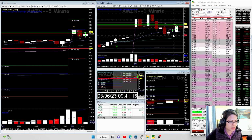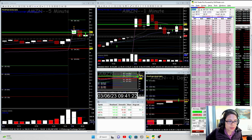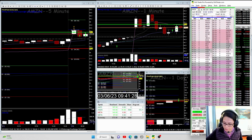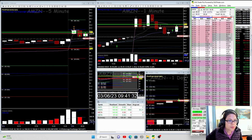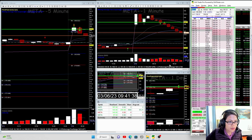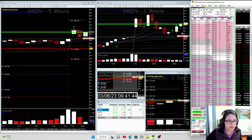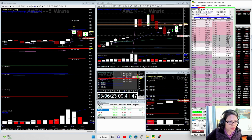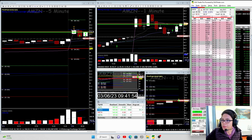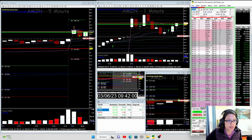That is as expected. Stop loss is the same, 94.93. Meta, this one is going to fill the gap right here. Amazon is working in my favor. That's the move that I was waiting for. Now VWAP is acting as a strong resistance there. SPY is very bullish, so that's helping this trade right here.